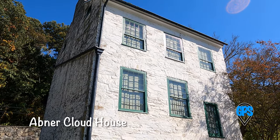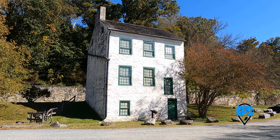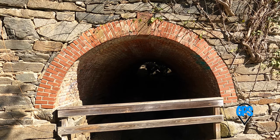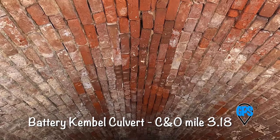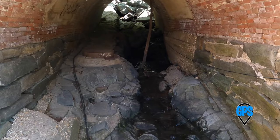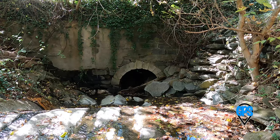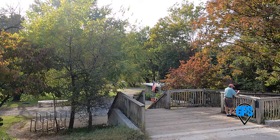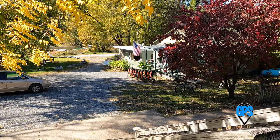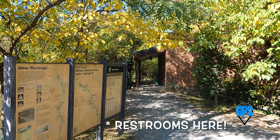The Abner Cloud House is here. Built in 1801 by a mill owner, it predates the canal by 27 years. The 184.5-mile canal has 75 locks, 11 aqueducts, and 241 culverts for streams and paths to pass underneath. There's a lot to see. It's also a good place to visit the snack bar before heading out. Bathrooms are here, tucked back in the trees.